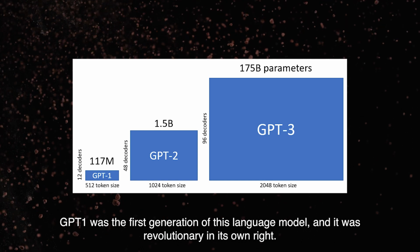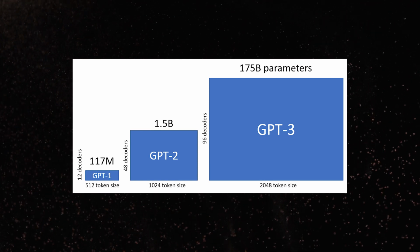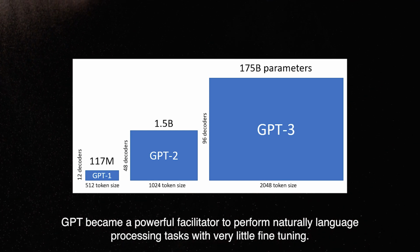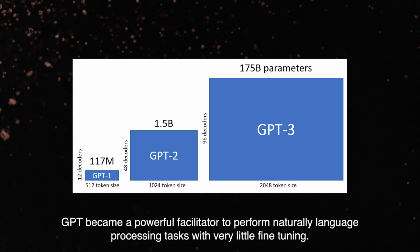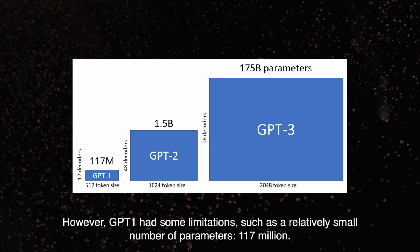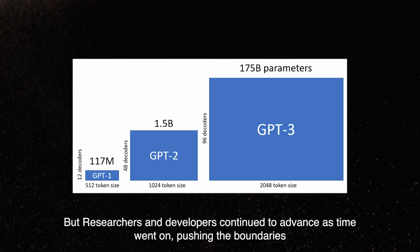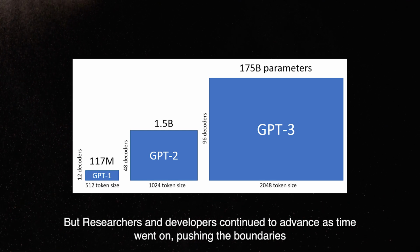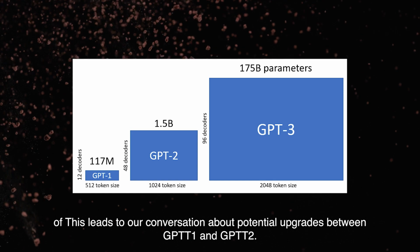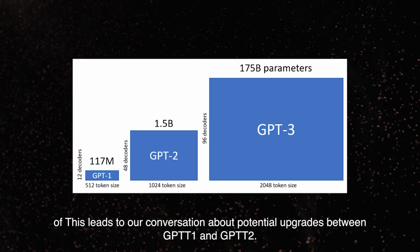GPT-1 was the first generation of this language model, and it was revolutionary in its own right. GPT became a powerful facilitator to perform natural language processing tasks with very little fine-tuning. However, GPT-1 had some limitations, such as a relatively small number of parameters, 117 million. But researchers and developers continued to advance as time went on, pushing the boundaries. This leads to our conversation about potential upgrades between GPT-1 and GPT-2.